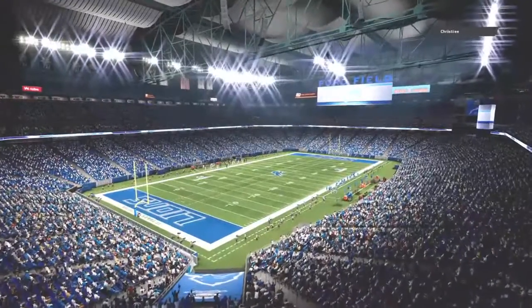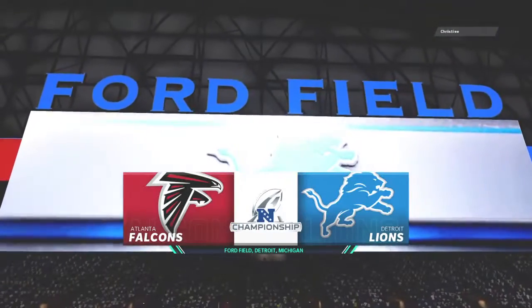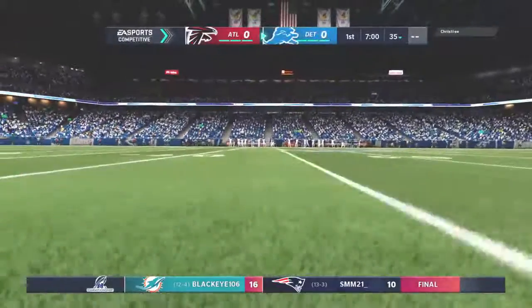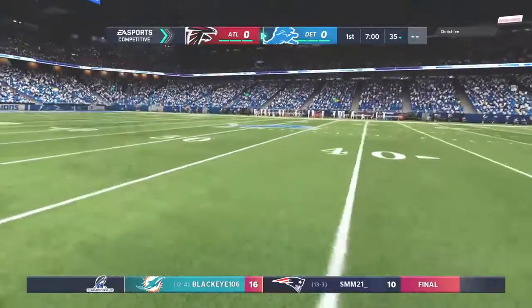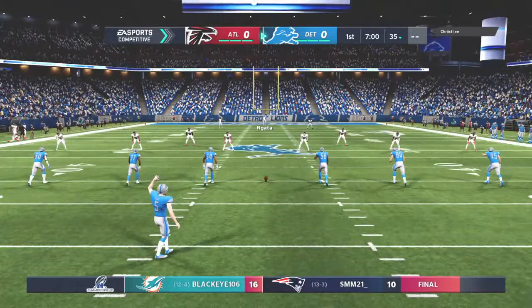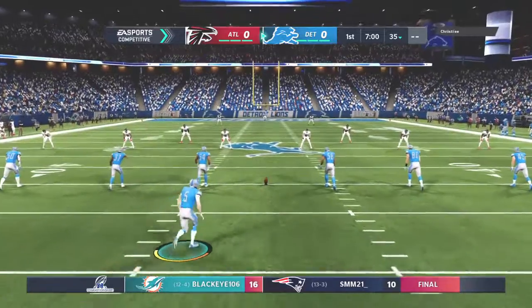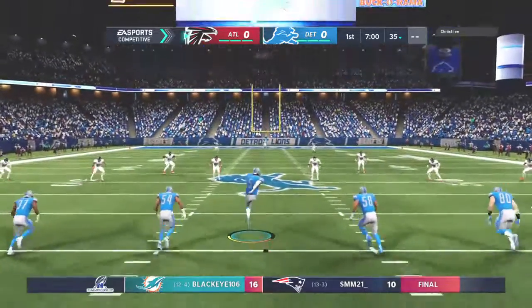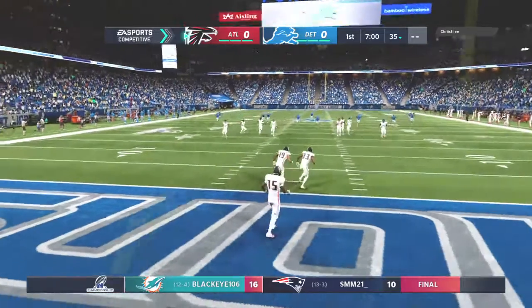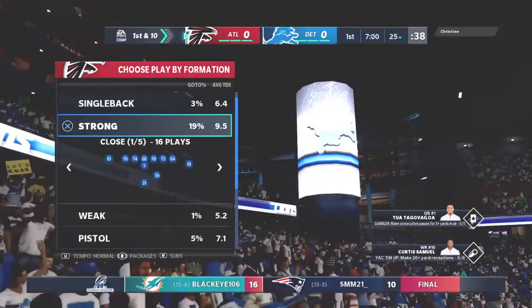The Lions fan base has been craving home playoff football since this building opened in 2002, and they've got it today at Ford Field in Detroit. Coming up, it's a battle to represent the NFC in this year's Super Bowl, and we've got a classic in store between the Atlanta Falcons and the Detroit Lions. One of these teams will represent the NFC in the Super Bowl in 2 weeks' time. Which will it be as we're underway in the NFC title game?